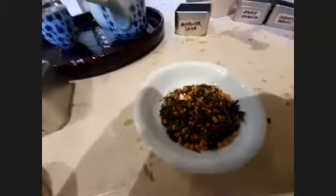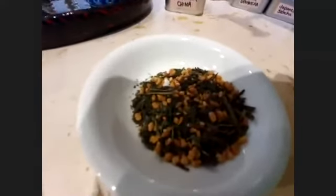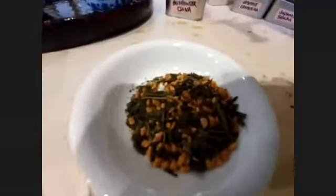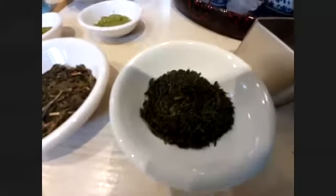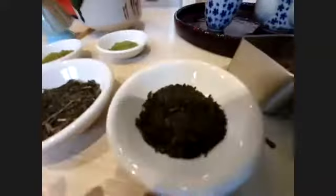Okay, so like gyokuro is a very, very green, high grade sencha that has been shaded for 20 days before it's harvested. And the reason for that, this is not gyokuro. I don't have gyokuro as a sample because it's too precious. It's been shaded so that the leaves pack themselves fuller with chlorophyll, and when it's fuller with chlorophyll, it's really green, and it's packed with polyphenols and catechins, so the antioxidants are super, super high.